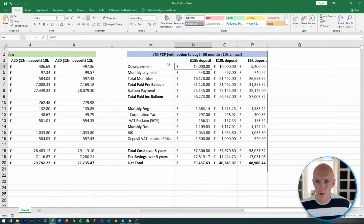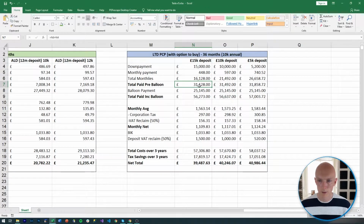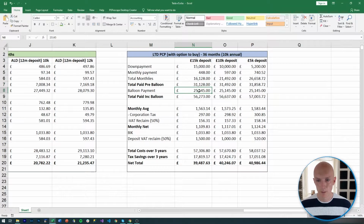So let's just take this first column and we'll say, right, the down payment is the deposit we're going to make. The monthly payments are taken from the Tesla website. So our total monthly is 36 payments of that. So the total we will have paid pre-balloon payment is the down payment plus the total monthlies. Then we've got our balloon payment, which is there on the Tesla website. So in total, for our £51,650 vehicle, this is what we'd be paying over that term for the PCP option.